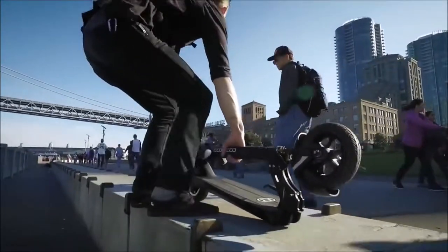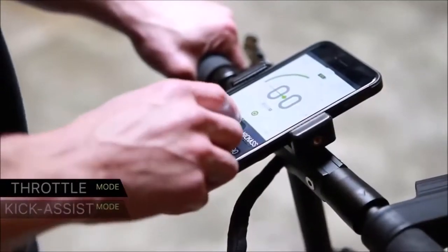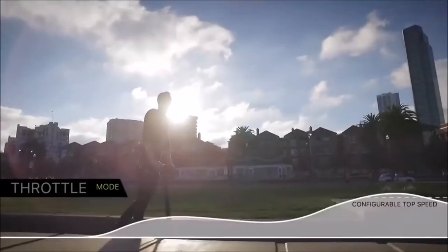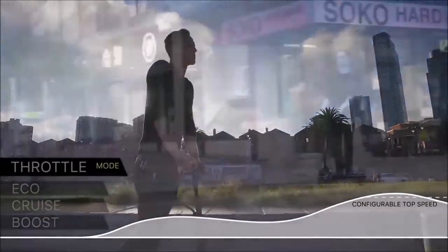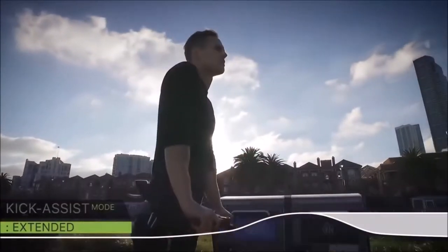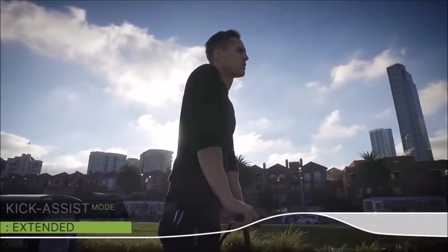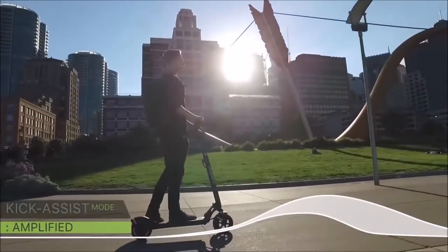You will have the option of selecting between different riding modes using the onboard selector or the app on your smartphone. Whether you're a scooter rookie or an experienced veteran, you will always be able to find or design the perfect throttle curve for your riding style. You can cruise around in kick extended mode for maximum range or feel your inner Hulk using the kick amplified mode.